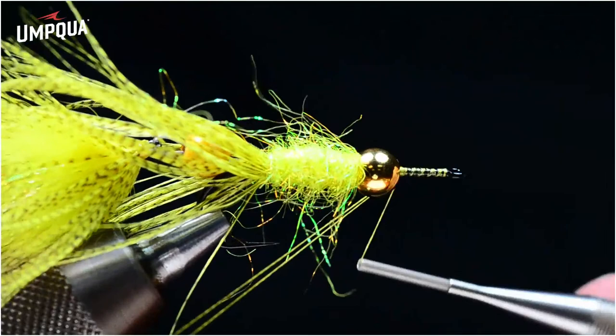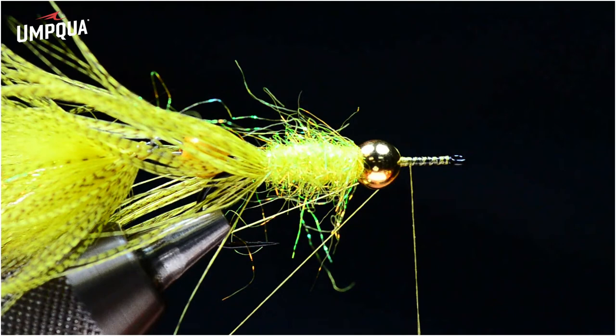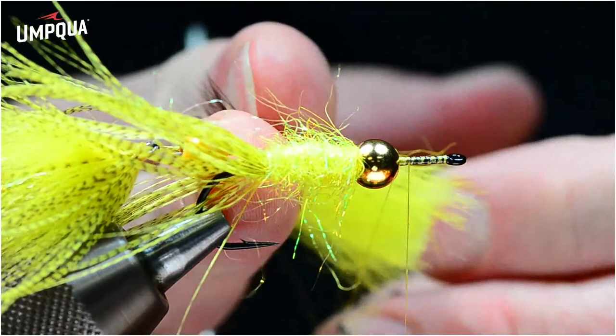And I'll take another little pinch of that same yellow possum. Doesn't take much. You hear me keep saying it doesn't take much. It really doesn't. In the case of these flies, we're trying to build a big fly with a little bit of material, so don't get carried away and use a big wad. I'll put this little pinch in between those two strands of the dubbing loop.